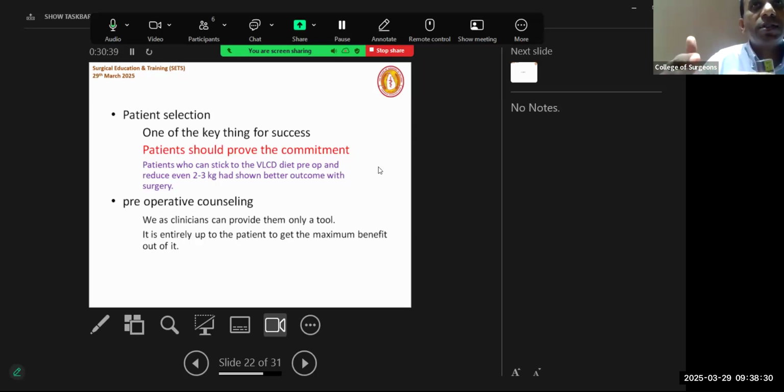Secondly, that clearly shows how committed the patient is. If the patient can skip a meal with a drink, then that's a good thing. That is the commitment that the patient shows.